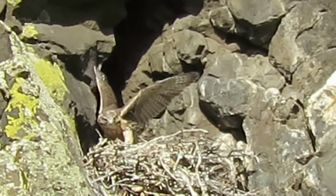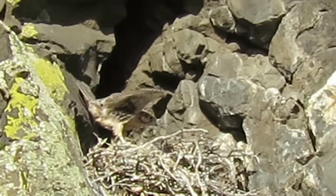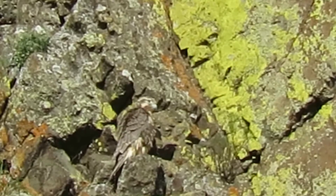Oh yeah. All's going good today. Fledging day. Look at this one work now. He wants to go. You better hurry up. You don't want to be left out. There's one of our Falcons. Flew over here now.